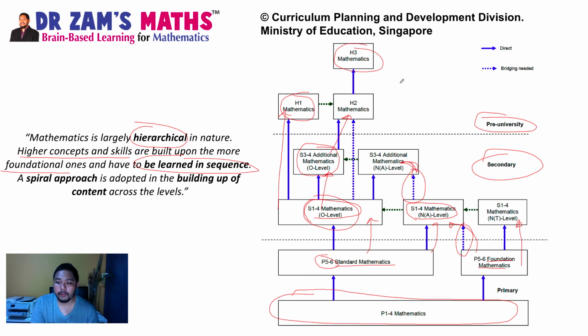So this is just a simple representation of the whole math education in Singapore and what the implications are from the beginning. You must take note: if you do not straighten out your children's understanding of math in primary school, especially in the foundation of P1 to P4, then your child will suffer or will not be able to do better at P5 or P6. And if you don't sort it out there, then your children will start having lots of problems in secondary school. That is the reason why when we launched Dr. Zam's Math, we want to make sure this component is very strong. We want to help your children have a very strong foundation in math.